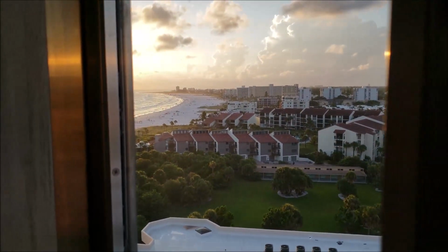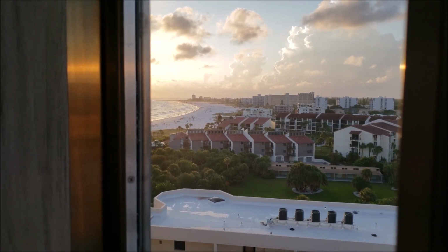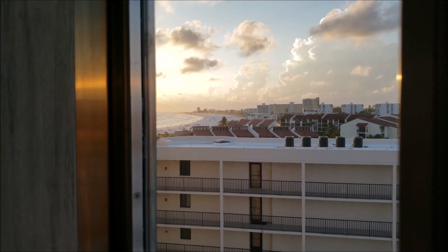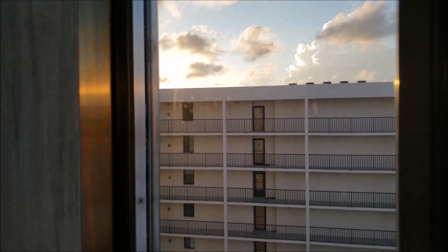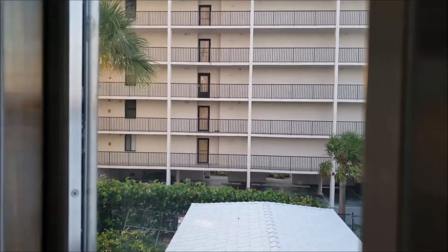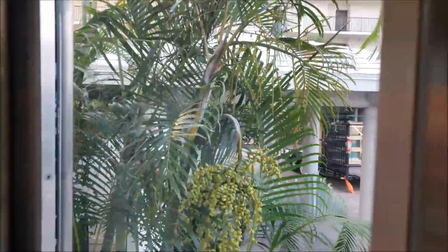We're gonna go back down to 1. This time we'll look out the side. You can see Siesta Key Beach. By the way, that building right there is the Excelsior Condominium. Here we are in 1.